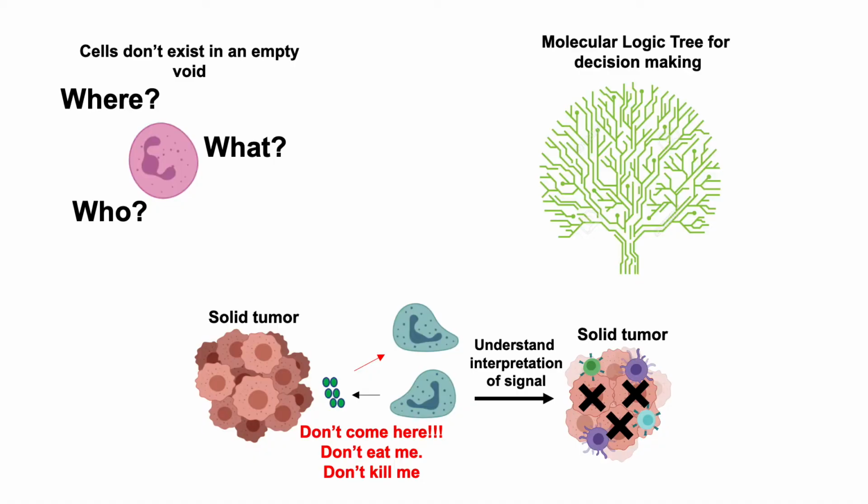And like a New Yorker that's walking down the street, experiencing the sights, sounds, and smells of the city, neutrophils are constantly being bombarded by chemical and physical cues. And what they have to do is sense and then integrate that information and then make decisions. Decisions about where to go, what to do when they get there, and whom to communicate with. And the question is, how do they go about this decision-making process?